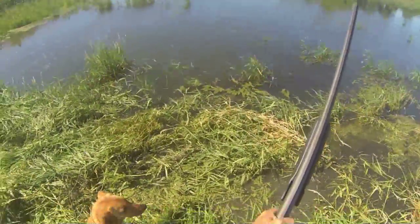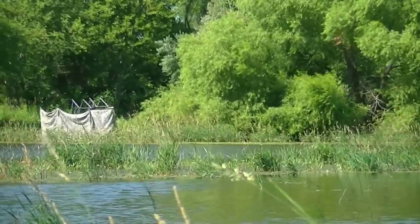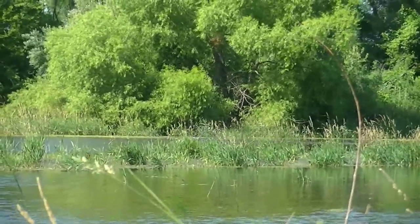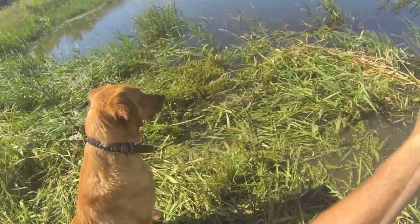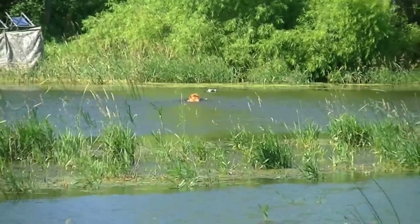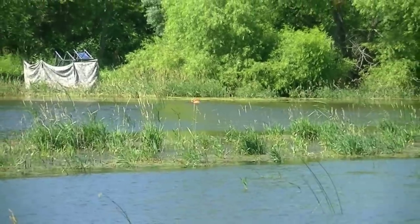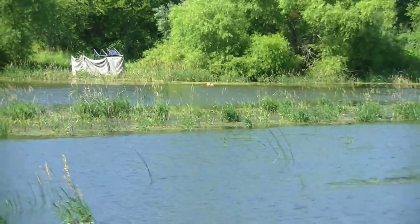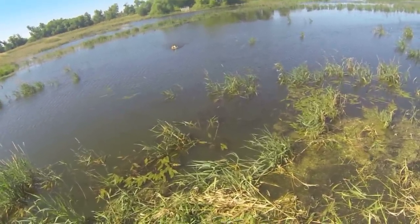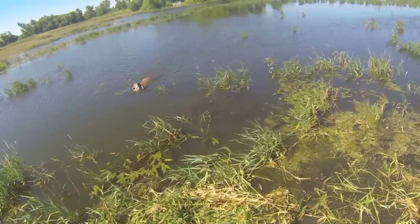Let's do this. We're gonna call a little bit and then the bird's gonna come out. Mark. Loda. Loda had a quick, clean pickup. Here she comes with the bird. What a girl! Again, a 90-yard mark. She had to cross an angled land feature.